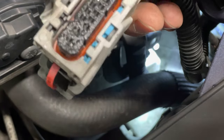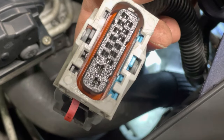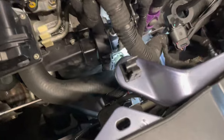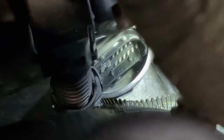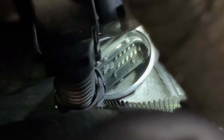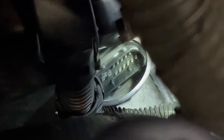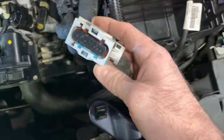Dielectric grease is an insulator and is not actually for enhancing electrical connections. So let's look at that through a mirror. That connector is just full of grease, and that is after I blew the grease out of it. So somebody really packed that thing full of dielectric when they shouldn't have. So I've run into a little problem.